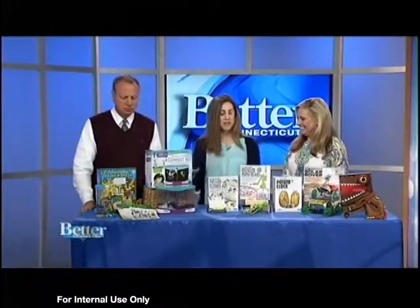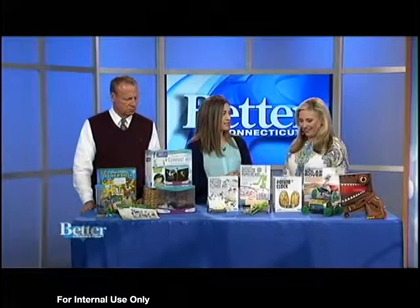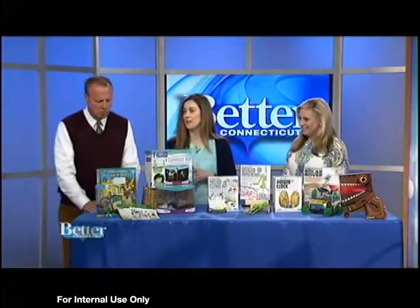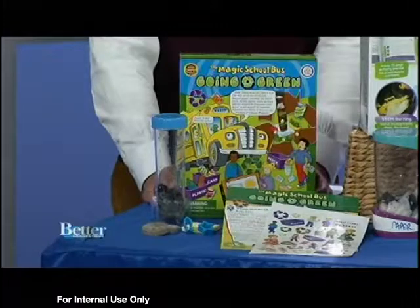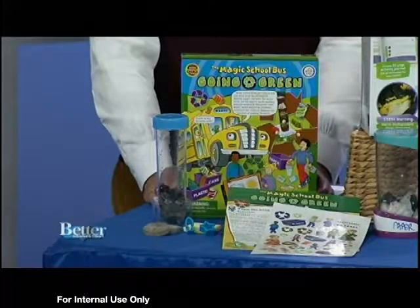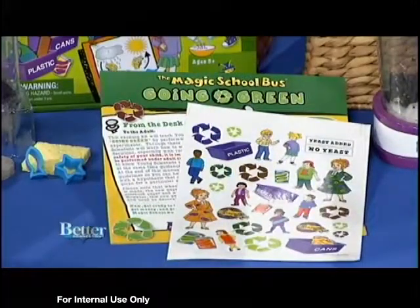But we have a lot of great ways that kids can play and learn and use the recycling skills at the same time. Okay. So we have this Going Green kit from the Magic School Bus, and everyone loves Miss Frizzle. She teaches kids all about science, and this kit has 12 experiments that kids can learn about recycling, how to shrink plastic, how to make their own paper out of old paper, just all different experiments they can do in this kit, and it teaches them using their favorite characters from the show.